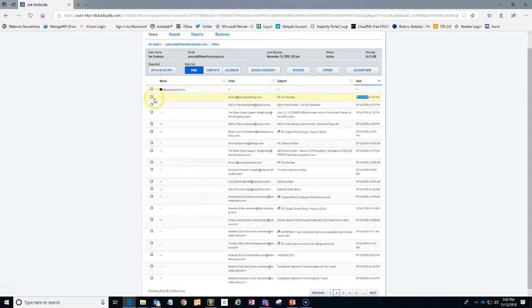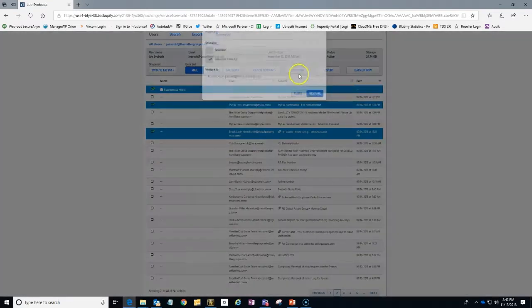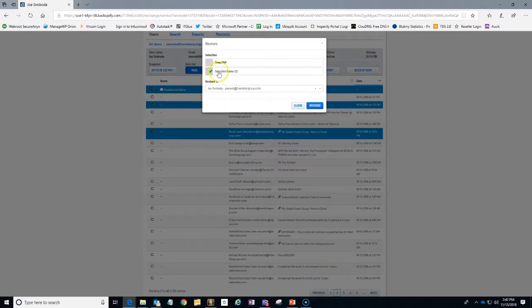9/14/2018. You have the ability to go ahead and select a few files and do a restore, or you can actually do a full snapshot of all your data. When you actually click on restore, you have the ability to say, okay, just the selected items, or do a whole snapshot of the whole mailbox. Then here it shows where you want to restore it to. So this would restore it just to my mailbox.